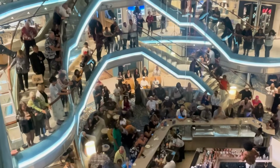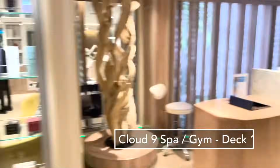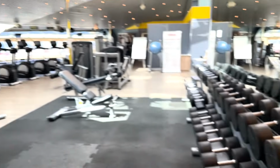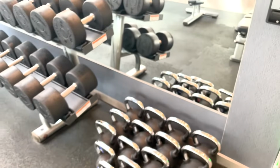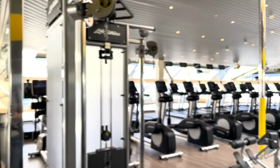And they have lots of fun events. They do things. And here, this is Cloud 9. This is both a spa and a gym. You can see this is a spa area. And we're going to walk into the gym area. They've got free weights. They've got a bunch of machines. It's actually a pretty nice space. I've been working out, so I came here to get my workout on.